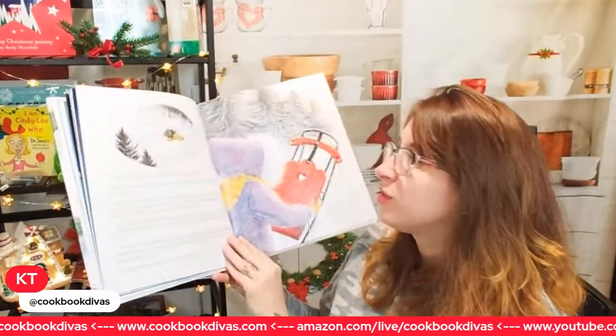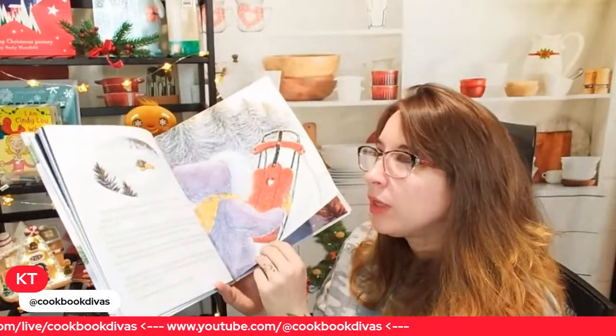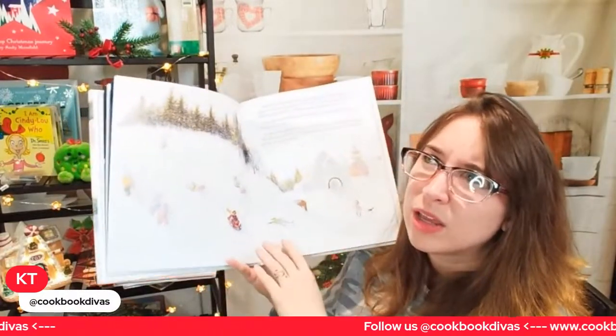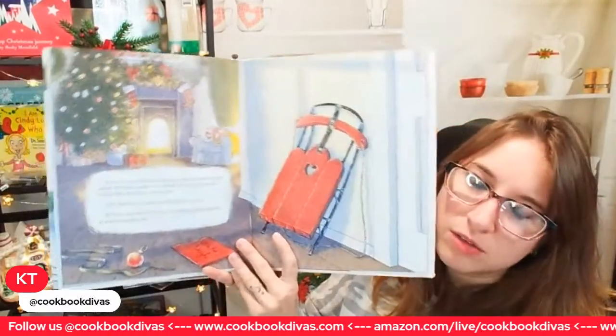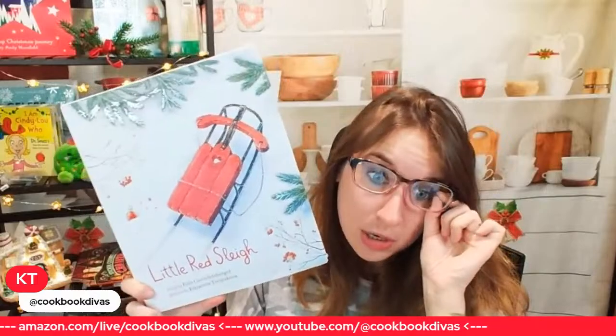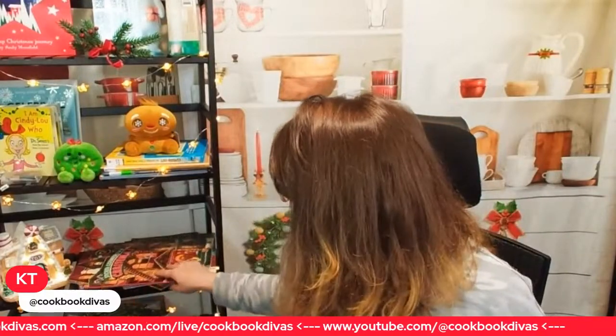So this has a lot of interesting messages. It's a longer holiday book, which is really fun too. It is for probably mid-grade readers, so probably second grade to fourth grade, maybe fifth grade, because it is longer and you could read it together. I know that's something my niece loves, we always read books together. So this is really cute. If you're looking for a unique holiday book, this is The Little Red Sleigh. Highly recommend. Beautiful wintry scenes. It's just a cute message where it's like, I'm going to do the thing and I'm going to make it work.